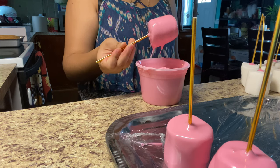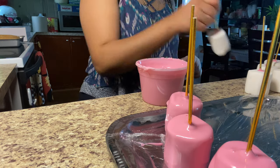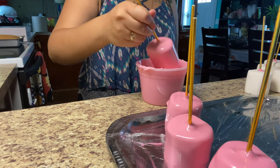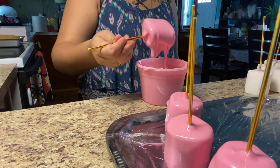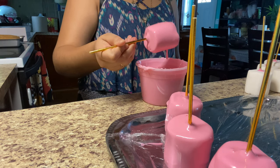Making treats is really easy once you know how to make them, because technically after this step we have to place them back in the fridge for another 5 minutes for the chocolate to freeze. So it's technically just repeating all steps over and over again.